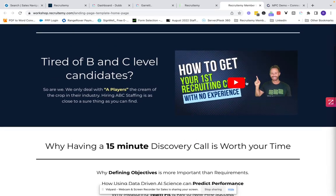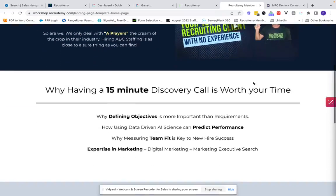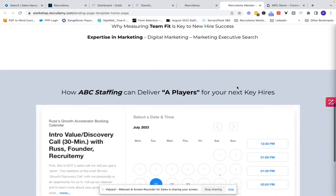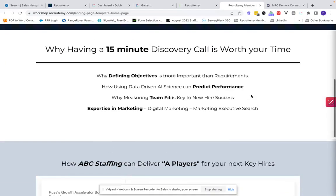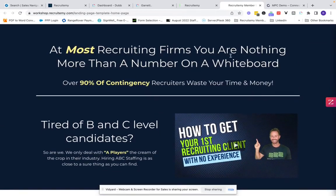Now, the video is not on here right now, but what I did is basically came on video and spoke against the free contingency recruiting model, why it's a broken model, what they really don't know behind the curtain. And then I explained to them why performance-based search is so much better. So that's the gist of that video right there. Put a little more value add, put my calendar below here for them to book with me. And every week I got bookings. People were curious to know more about this model and how it can work.